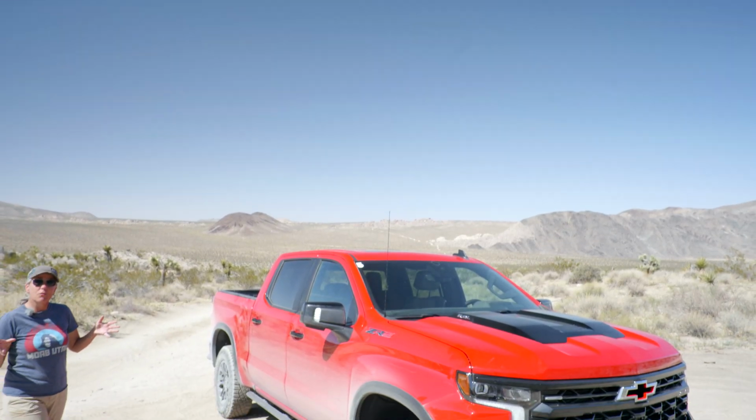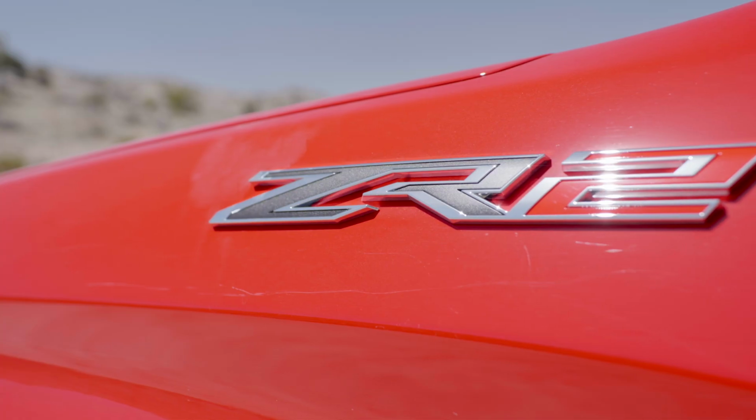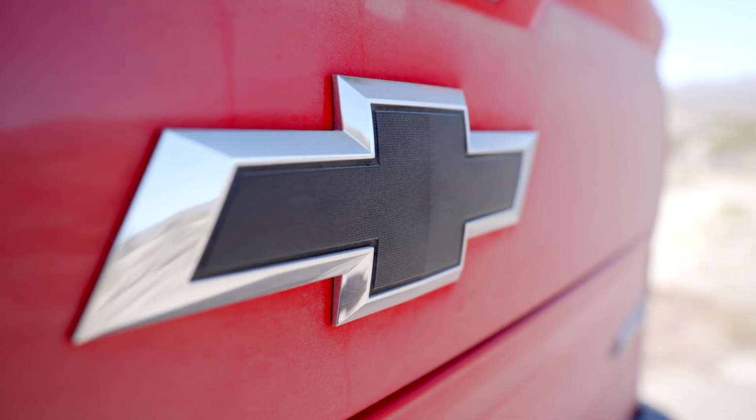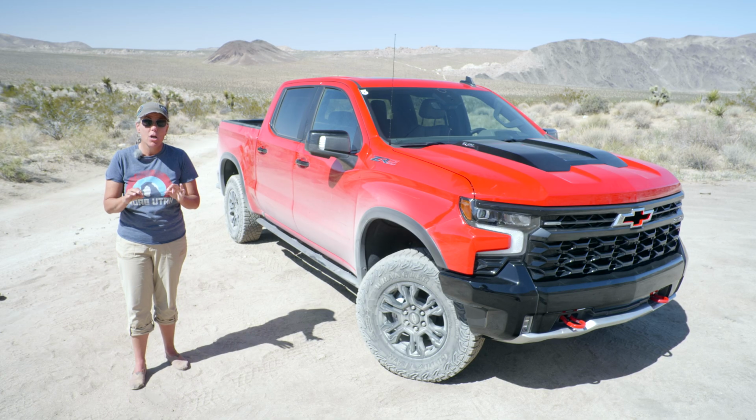Chevrolet validated the Silverado ZR2 suspension system in the Best in the Desert Racing Series, where the truck finished all but one of its races in 2021, and it finished the grueling Mint 400. Trust me, you guys, these races are no joke.